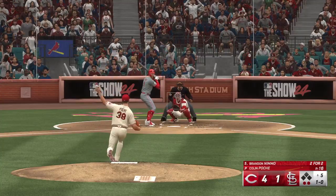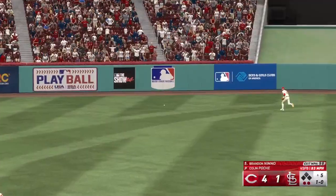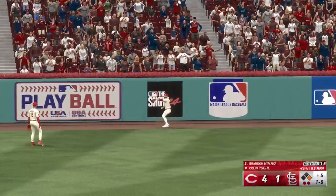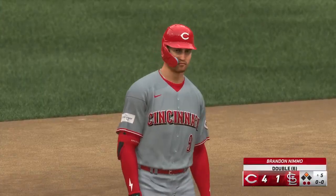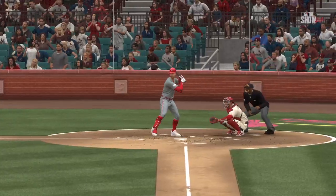Two down, nobody on. Line drive, and that should be extra bases. Now he'll turn for second. Pulls in with a double. 3rd hit for him today. He has had such a good day today. I don't think he's going to want to leave when it's over. A couple of doubles today for the DH.